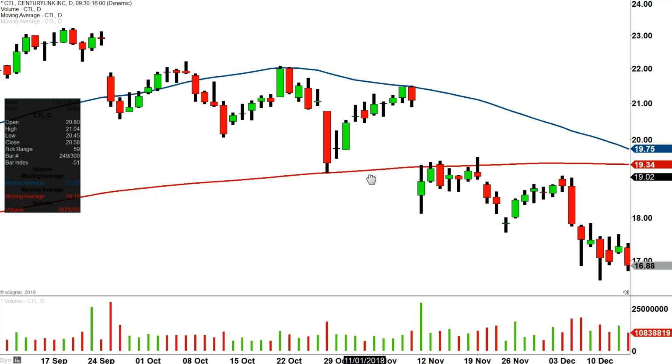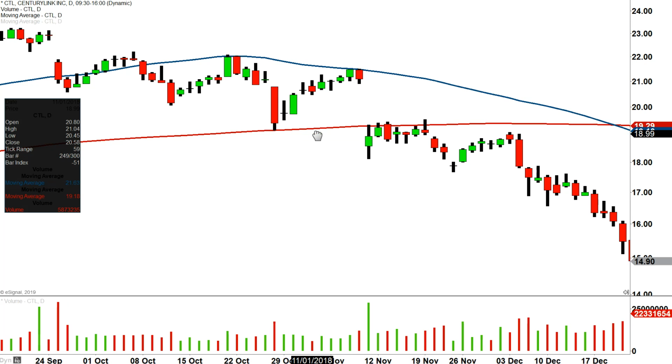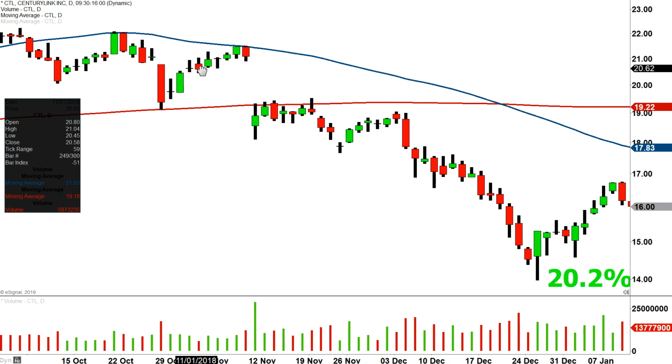It's kind of just hovered around here a little bit. Nothing drastic, though, that would have taken you out of the trade. And you can see right there, again, surprise, surprise, when the markets are getting hammered, this one got hammered too. Got hammered all the way down there to that low for a move of 20.2%.